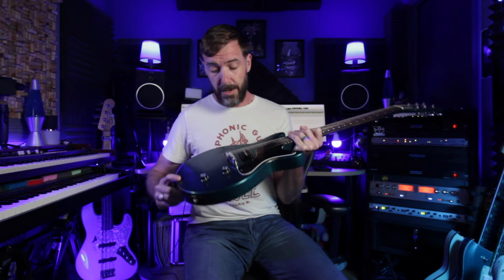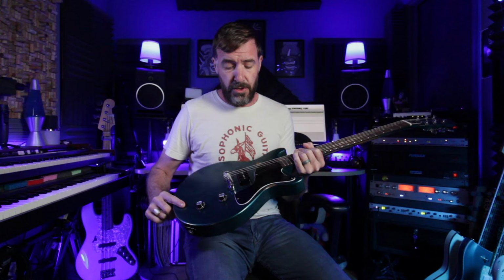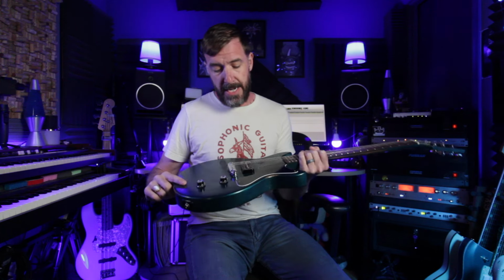So I kind of want to do a pickup shootout, and that's actually what I'm going to do. I put a 56 Mojotone Quiet Coil in this, so both this guitar and my Murphy Lab have the same pickup installed. But I ordered a Lawler DC90, which is their version of a noiseless P90, and I'm going to shoot out the Mojotone Quiet Coil versus the Lawler noiseless in this guitar in the coming weeks. So stay tuned for that video.